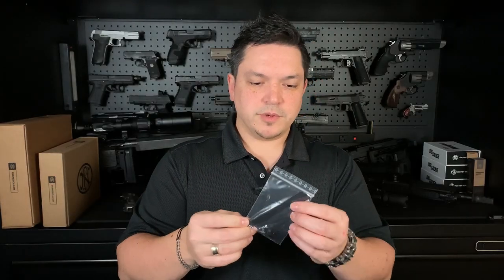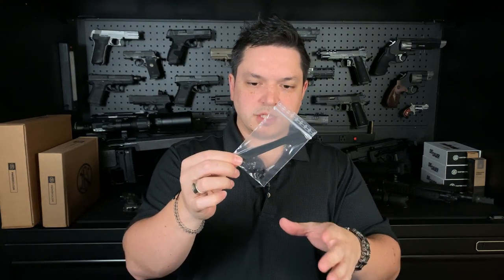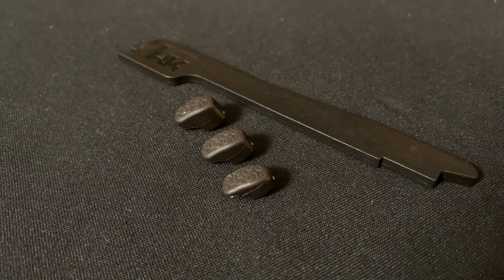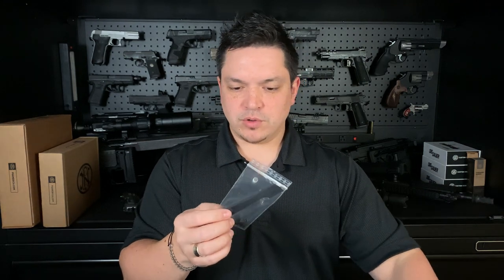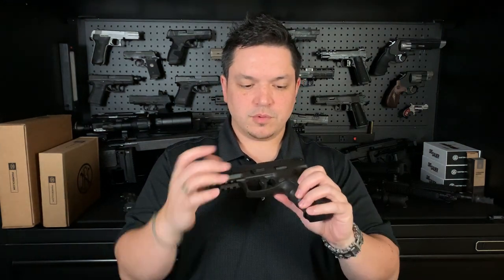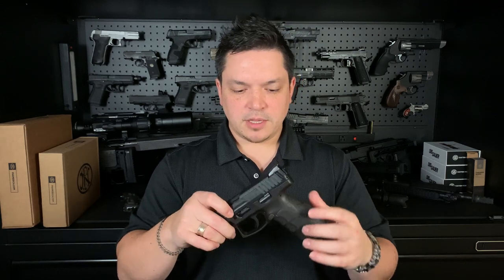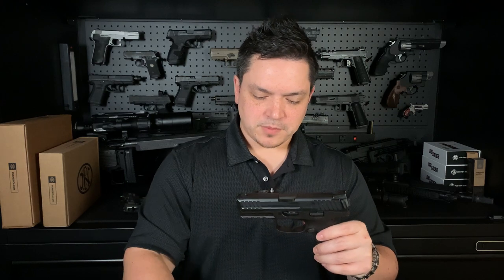It also comes with this, which is kind of cool. Inside here, you have replacement little pads for the magazine release, but they're also different sizes. And you have the tool as well. So if you wanted to make this larger, or say it wore down for whatever reason, which I can't foresee happening, well, I guess anything's possible, right? But you have replacements and larger sizes to accommodate.